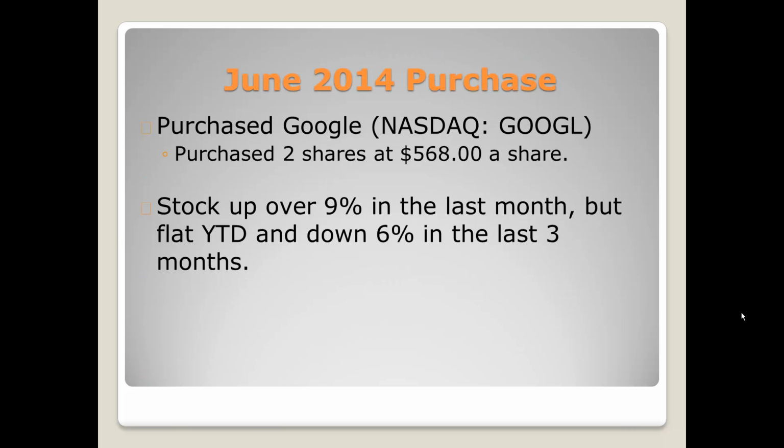So for June, I ended up purchasing 2 shares of Google, and I purchased the GOOGL version. My main motivation there over just the GOOG is that I own shares of GOOG for my personal positions and just want to keep them separate for the portfolio. So if you want to save a couple bucks and don't care about voting rights, go ahead and buy GOOG instead of the L version.